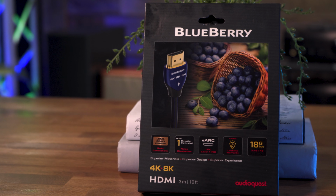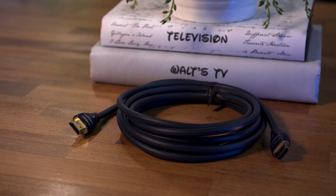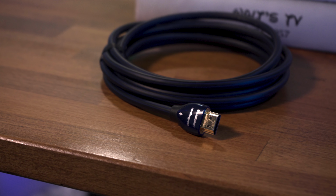It comes in a lot of different sizes. You got 0.75 meters, 1.5 meters, 3 meters, 5 meters, etc. We've got a long line of them. They even have a line of extra long HDMI cables for really, really long runs in your house, which is really, really cool that they have that speciality to them. So Blueberry here at Waltz is our starting AudioQuest cable. This is an 18 gigabyte cable, which offers you 8K, 4K content, and it also offers HDR and eARC.